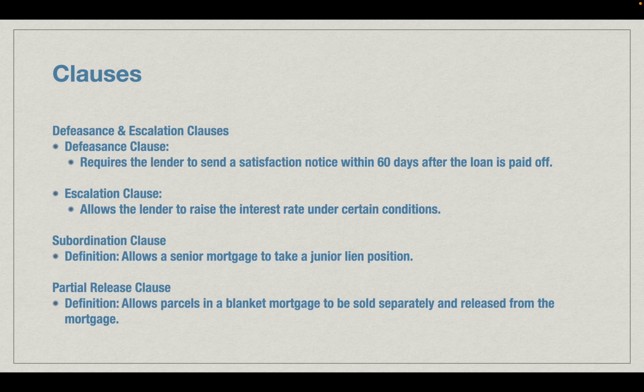A defeasance clause requires the lender to send you a satisfaction notice within 60 days after you pay off the loan. An escalation clause allows the lender to raise your interest rate under certain conditions, so it's something to watch out for. A subordination clause is a bit technical. It allows a senior mortgage to take a junior lien position. This can be important if you're dealing with multiple loans or liens on your property.